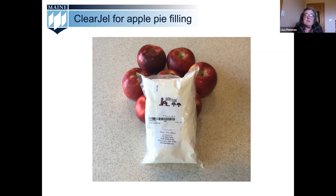Once you've gone to the trouble of getting your clear gel, I have to say it's pretty awesome to be able to look in your pantry and have jars of pie filling ready to go. And who doesn't love apple pie? And who doesn't love it when apple pie is as simple as dumping a jar of filling into a pie shell? Pretty awesome stuff.